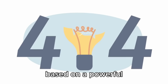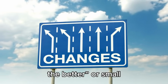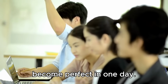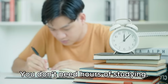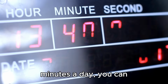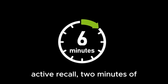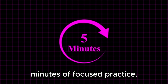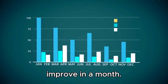The fourth technique is based on a powerful idea called Kaizen. It means change for the better, or small daily progress. Japanese students don't try to become perfect in 1 day. They focus on tiny, consistent improvement. You don't need hours of studying. You just need a few focused minutes. In fact, with just 6 minutes a day, you can become smarter over time. Try this: 2 minutes of active recall, 2 minutes of spaced repetition, and 2 minutes of focused practice. That's it. Do it daily, and you'll be amazed at how much you improve in a month.